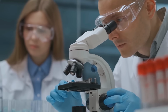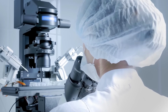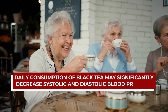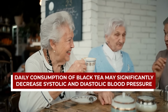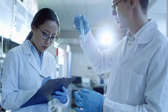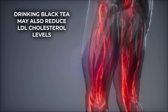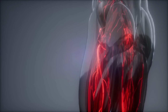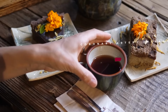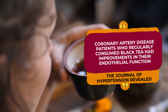A study published in the Archives of Internal Medicine found evidence to support this, as their research demonstrated that daily consumption of black tea led participants to experience significant decreases in their systolic and diastolic blood pressure. The Archives of Internal Medicine also found a link between black tea consumption and a reduction in LDL cholesterol levels. And a study published in the Journal of Hypertension revealed that coronary artery disease patients who regularly consumed black tea had improvements in their endothelial function.